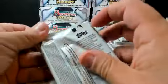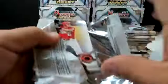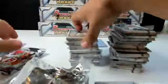Jumbo has 8 boxes. Super Jumbo has 6. I had some people asking me questions. Is it a 6-box break for Super Jumbo or a full case? The answer is both. It has 6 Super Jumbo boxes. They're gigantic. They have a bazillion cards in them.